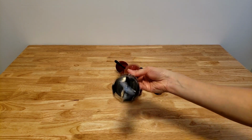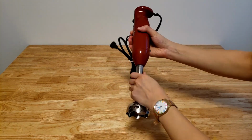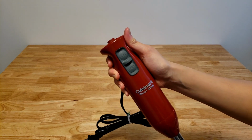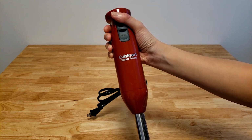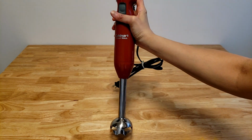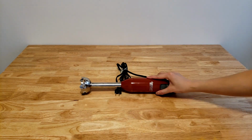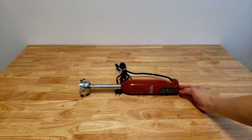Number 3 is the immersion blender. Gone are the days I transfer things to a blender or food processor and then transfer back to the pot. The immersion blender is perfect for making soups, sauces, curries, balsamic vinaigrette, mayonnaise, and more. This is a worthwhile buy if you make a decent amount of those things, and it's really fun to use.